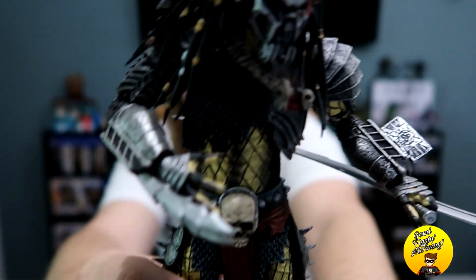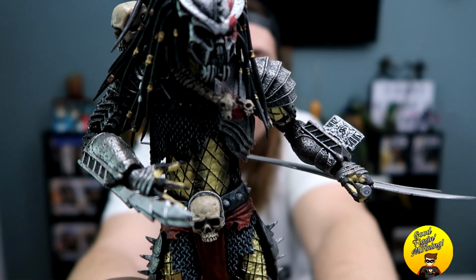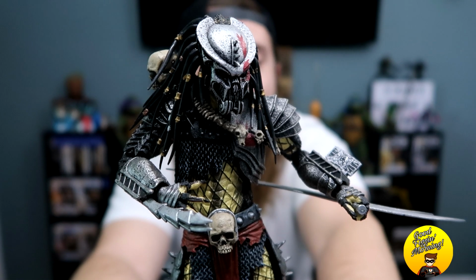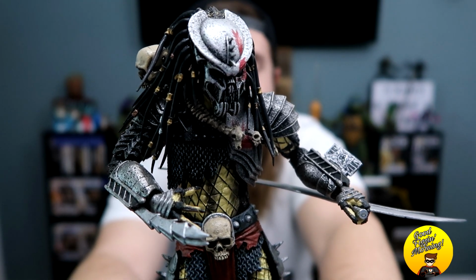One cool figure, guys. If you guys have not gotten onto the NECA Predator trend, I would highly suggest it. These are some of the most rewarding figures to own for the price point. Now, a little bit of a disclaimer, these can go for a lot of money, so if you're looking for this particular figure or any other Predators, be prepared to shell out some money.